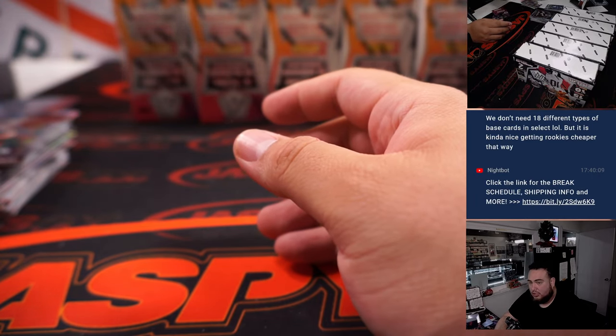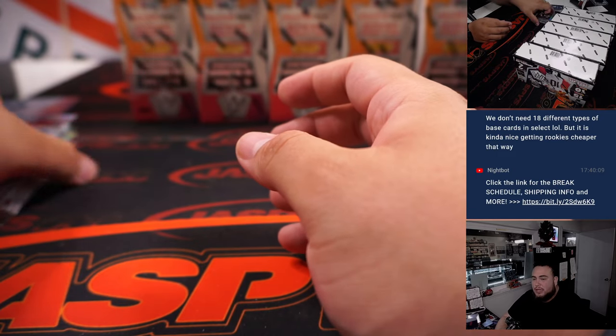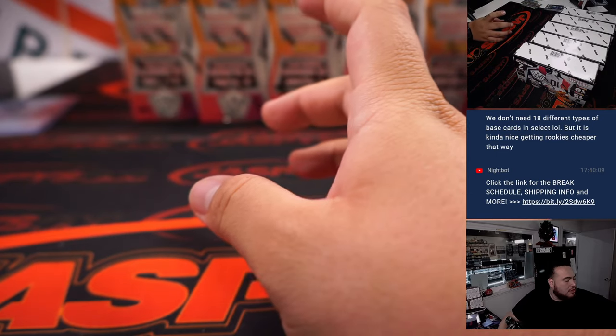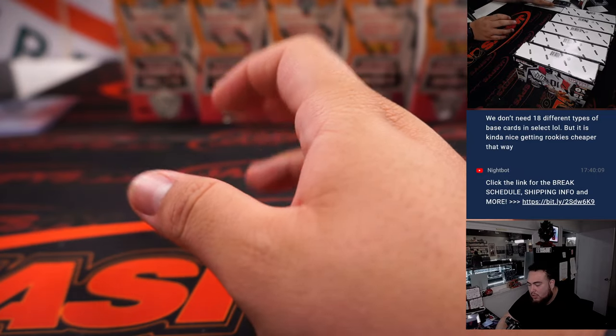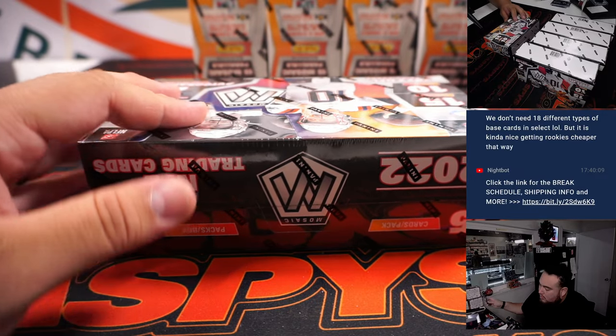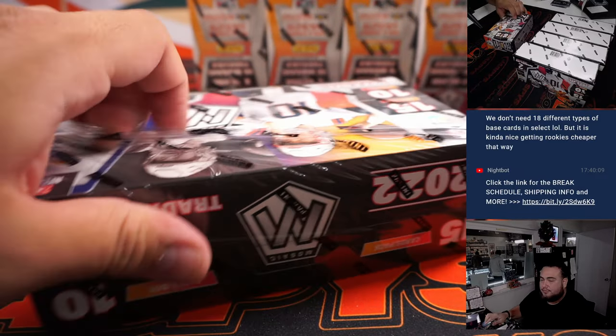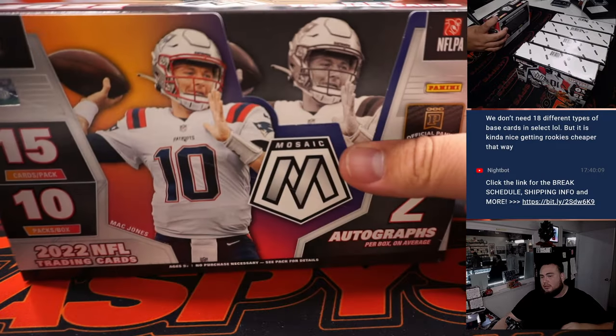Well, yeah, also, G-Lo, I think one thing that people hate now is that Select at one point was like one of the only SKUs that wasn't retail. And now it's all over the place in retail, which you make even more of those parallels. Just mass produce those. So I think pre-retail Select was a lot better.